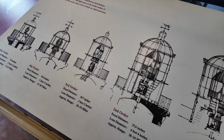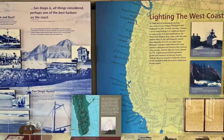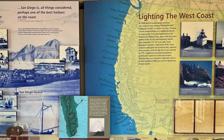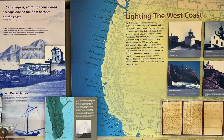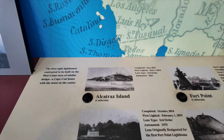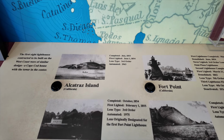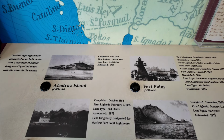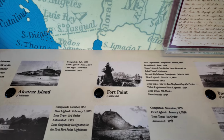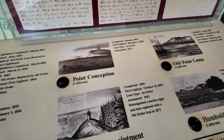Of course, they have a lot of other history here, talking about lighthouses along the West Coast. And Point Loma Lighthouse is one of 8 lighthouses built along the West Coast. It's kind of neat. It talks about all the different ones. Of course, we mentioned the one on Alcatraz Island, completed in July of 1853. One on Point Pinos, Farallon Island, Fort Point, Point Conception, Cape Disappointment. That's a good name.